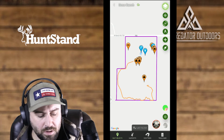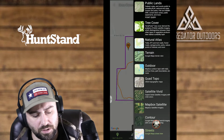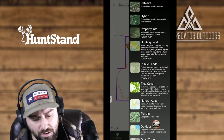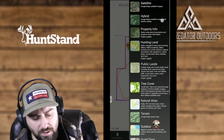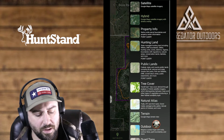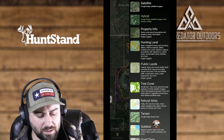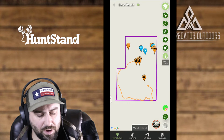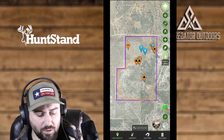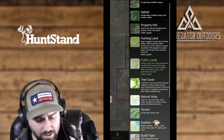Okay. So, of all these different maps that I've got, which ones do I usually use? Honestly, I usually use the hybrid map whenever I'm first scouting, whenever I'm marking and things like that. I do want to be able to see some streets and things sometimes. Public hunting lands I use whenever I am hunting a public land. I know I'm going to be out there because it gives me a lot of information about that property before I ever go out there.